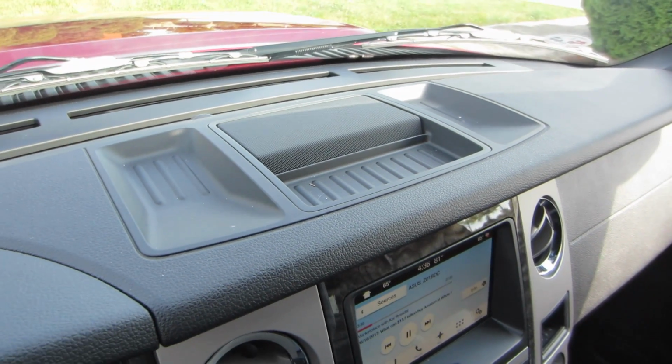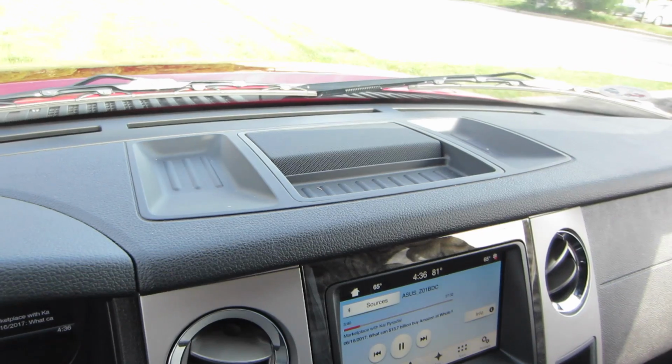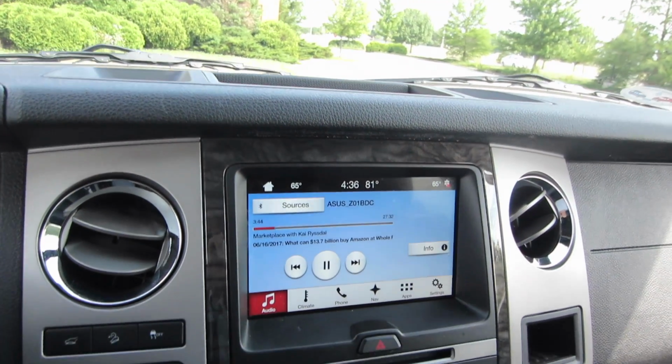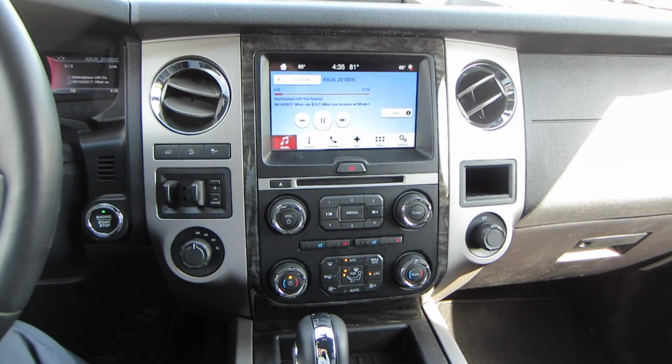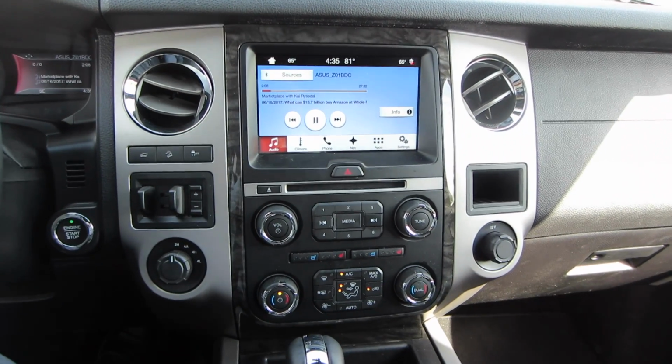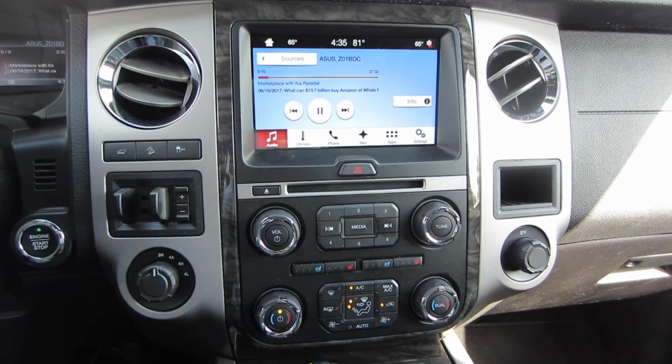I threw my toll pass up here, I kept some change and some other odds and ends, and I really took advantage of this kind of space. Below that area is the touchscreen. It's a really decent size, and the colors are nice and crisp and bright. Ford has also done a great job organizing all the features here.